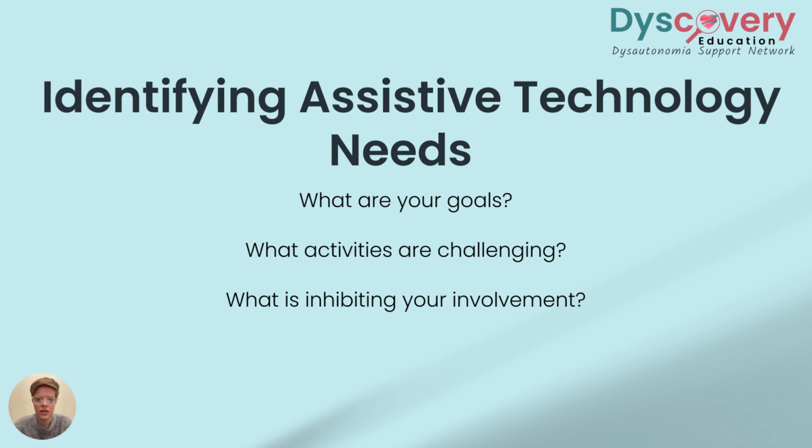What is inhibiting your involvement? What about each task is difficult? Is it fatigue, orthostatic intolerance, joint hypermobility, brain fog, etc.? Think about what parts of the task are the most time-consuming, what you or your child are unable to complete independently or in a timely manner. Think about, is it the environment? Is it the objects? Is it the time of day?